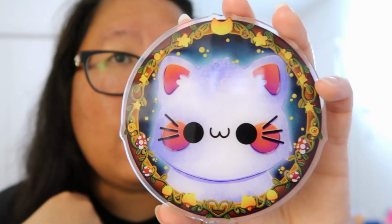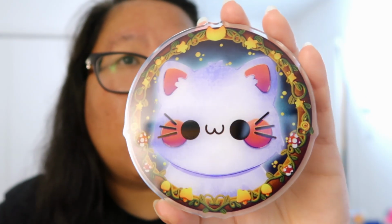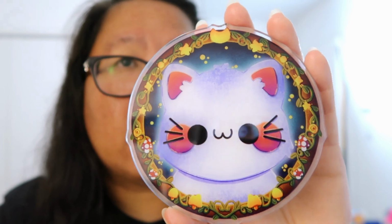There was a review on Instagram and TikTok where an artist says they really liked the roundness of how their acrylic keychain turned out. Although it turned out okay, I just don't like the cut lines here. For the moon cat coaster, I love how the cut lines turned out for this one. The only thing about it, and it's on me, not on them, is that I wish I would have brightened it up a little bit.